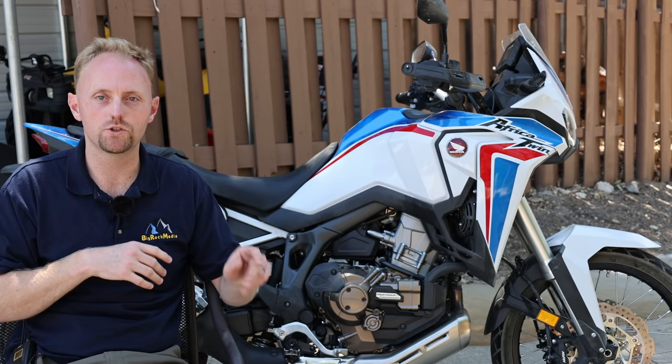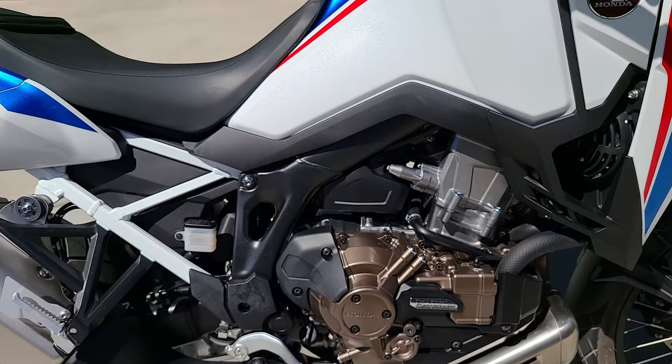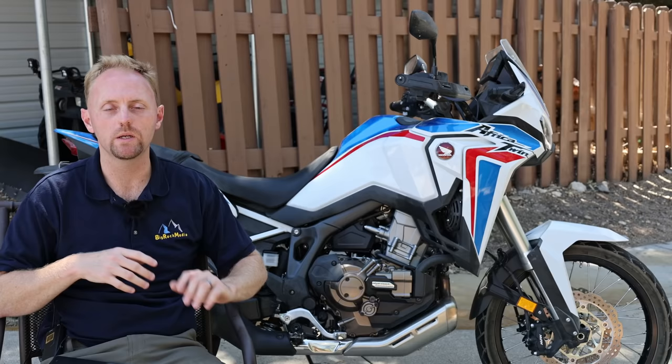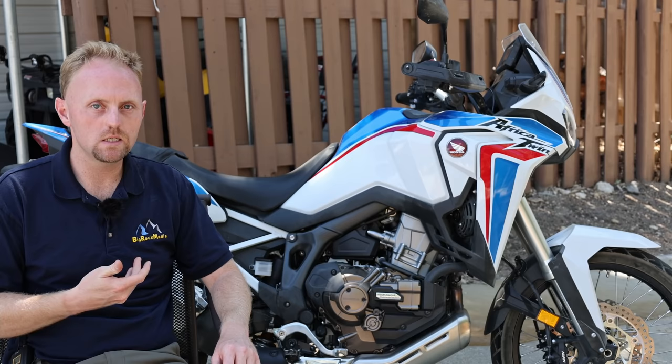The next downside of the DCT is the weight and complexity that it adds to the bike. So it's more complex, you've got another oil filter, there's more piping, there's more stuff sticking out the side. So for some people that could be a downside. I don't think it's that big of a deal. So what might be a bigger downside for some of you is the added weight. So the DCT does come with a weight penalty.